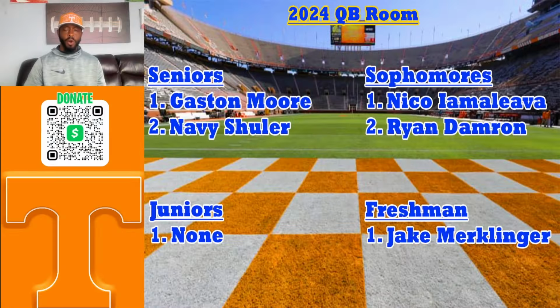All right, so we'll be starting off in the quarterback room today. I have everything broken down by class. As y'all can see, for example, Nico Iamaleava is actually a redshirt freshman. I have him up under sophomores because he's been in college for 2 years, so this is going to be his second year in school. And I did that for every single position group all the way through this video. So just keep that in mind.